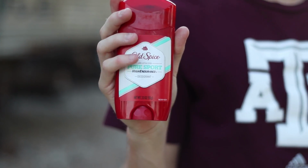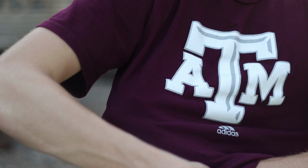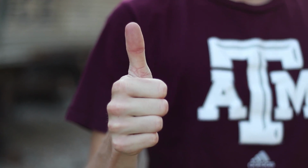Next up, we got deodorant. Don't be that guy that you got the whole squad running and you're in the front and you forgot to put on deodorant, or maybe you don't even own deodorant. Don't be that guy, because no one wants to smell that. Come on. Old Spice.